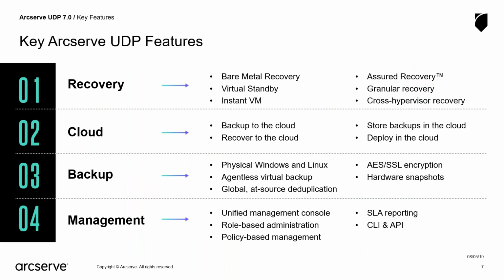What that actually means in practice is that we have unrivaled recovery, whether it be bare metal to existing hardware, to virtual machines, either via virtual standby or instant VM, or even into the cloud.